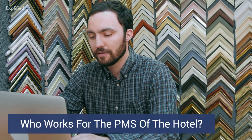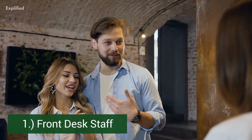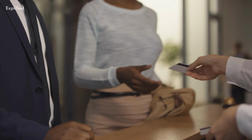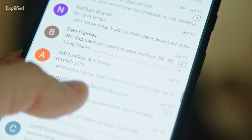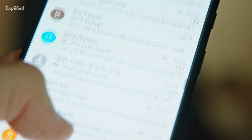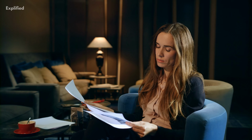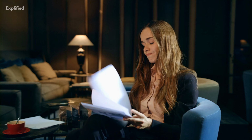There are a couple of people who have regular interaction with the PMS of the hotel. Let's know more about it. The front desk staff are responsible for streamlining the whole reservation process. They have to deal with checking in or checking out, accepting the bookings, assigning the rooms, and providing the confirmation mail. In a gist, checking in or out, management of the room, registration, and night audit are a few pointers that are apt to describe their functioning with the PMS of the hotel.